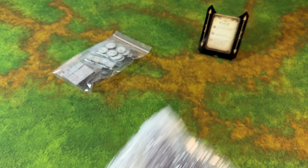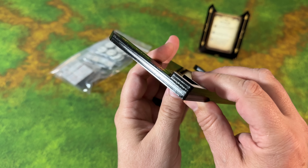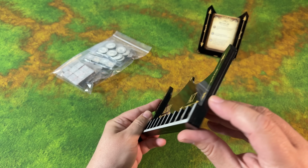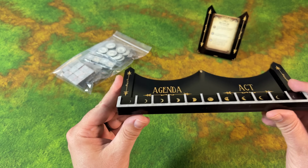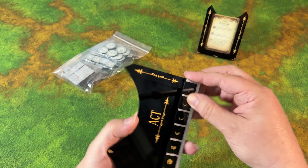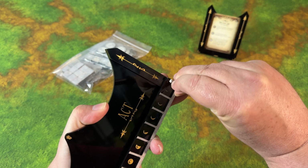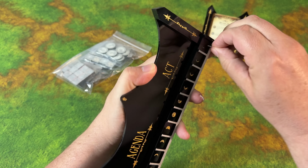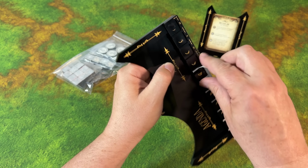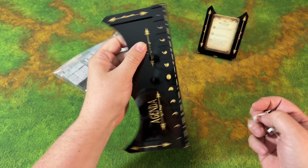Then for the agenda and act, once again, you can see how thick this is. So we've got about 5 layers there. One for this, another layer just for some depth, and then one to put our tokens on the bottom. See if we can peel this off. Test out my fingernails. There we go, we actually got it all.